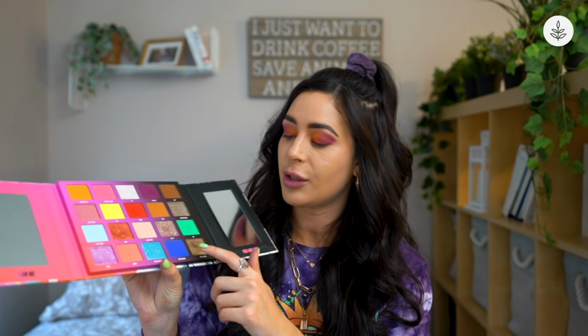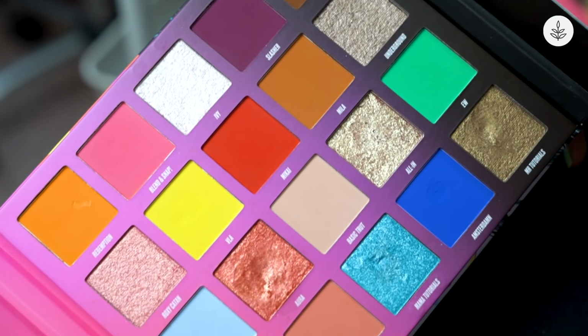all my products. I'm being really drawn to this Amsterdam color, so I feel like I need to use it. Wish me luck.